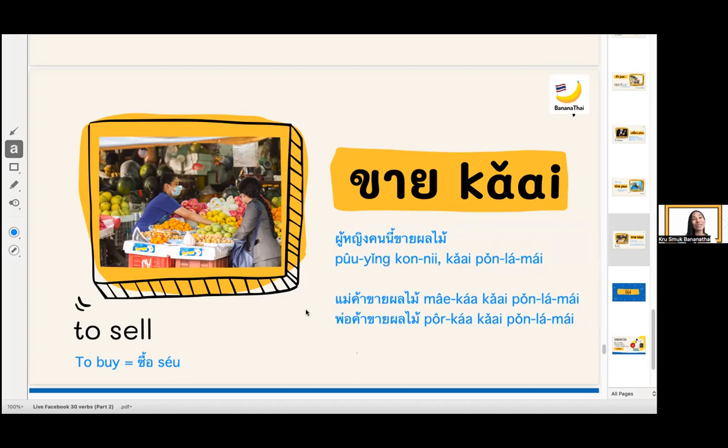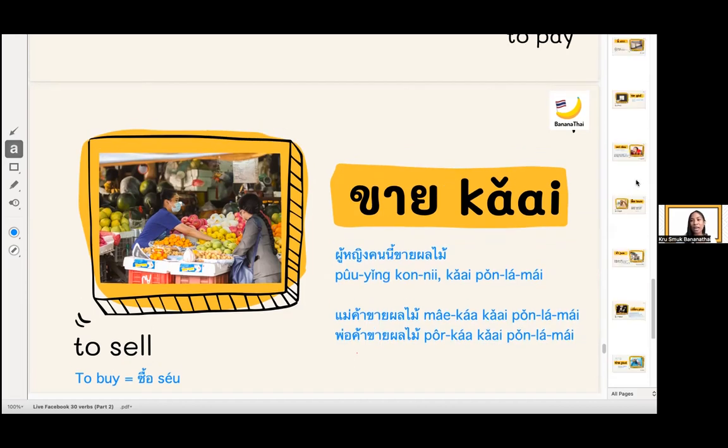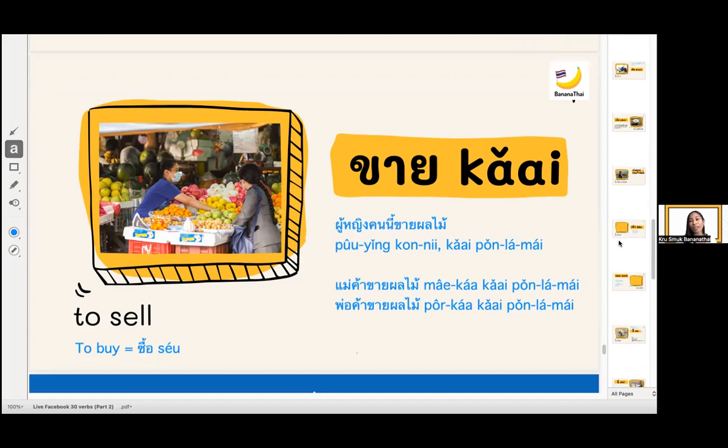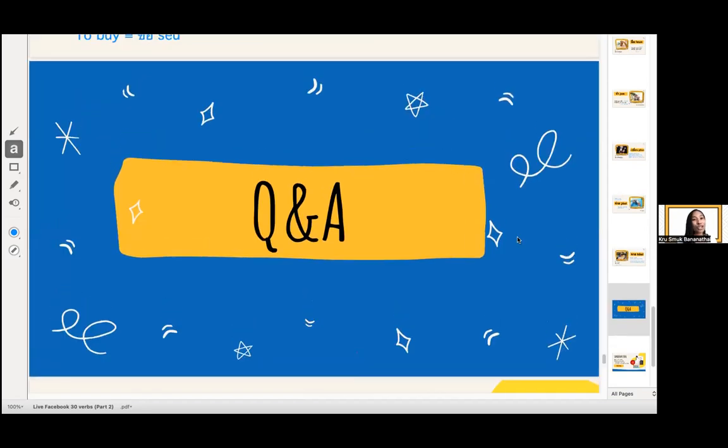ไม่ใช่ครับ. โอเค, so the word ขาย means to sell. So here you go, we already got the 30 verbs นะคะ. It's a lot to learn but no worries. I will save these notes and will resend you the notes to your email as well, so you can review later with my slides. So any question? มีคำถามไหมคะ?